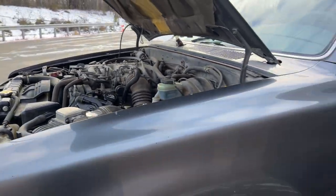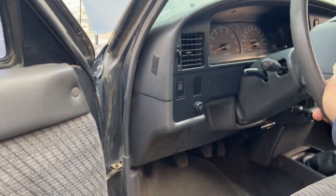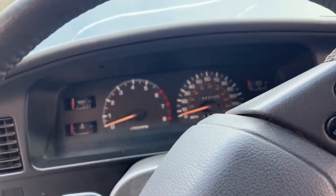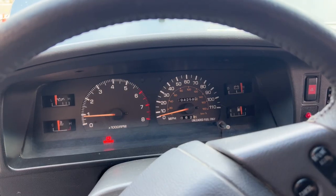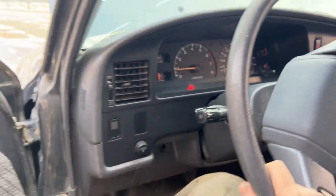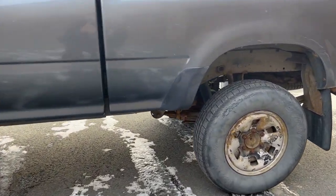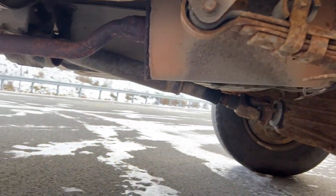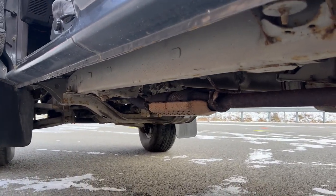Let me give you guys a startup so you can see what it sounds like. Like I say, it does sound kind of rough, but once you drive it, it's super smooth and super powerful. Right there, we're in neutral. Heat works good. 194,258. I think it does have an exhaust leak. It has some kind of Flowmaster exhaust, but super rusty. We might change that out. It definitely needs a new exhaust system.